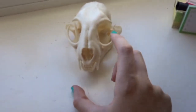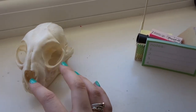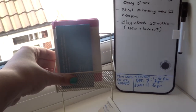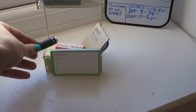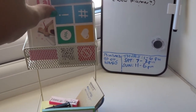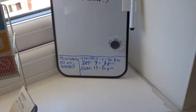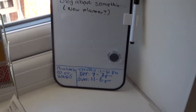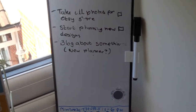So this is a bobcat skull head that Shan got in America. It's just up here because why not? This is just a holder for random stuff like little sticky notes, my extra blade for the Silhouette, these cards that came with the business cards, just little things. It's a bit pointless, but I have it anyway. And this is my daily to-do list. Shan's added his little section, I've got mine. It's a bit outdated though, so I need to re-update it.